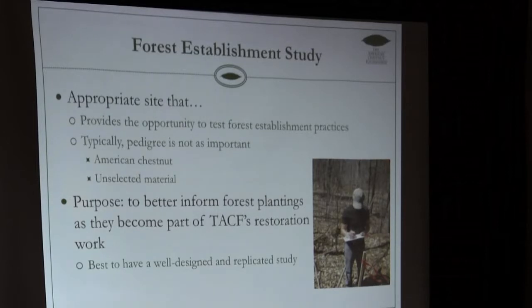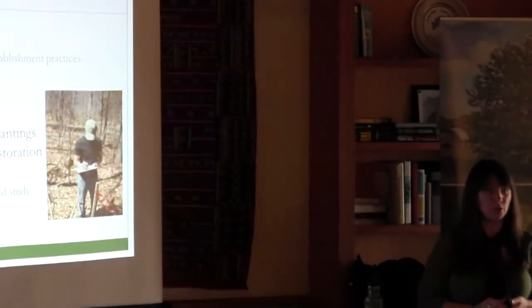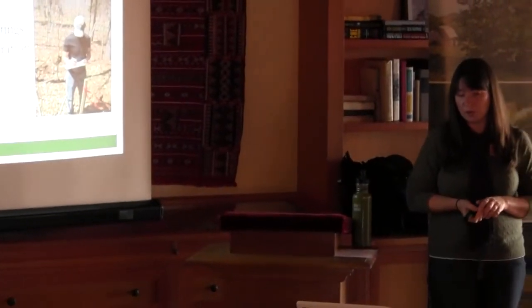And generally for those types of plantings, pedigree isn't as important, so a lot of times we use pure American or unselected materials. If it's a planting that we expect to stick around for a long time and has other goals, we might use breeding material.